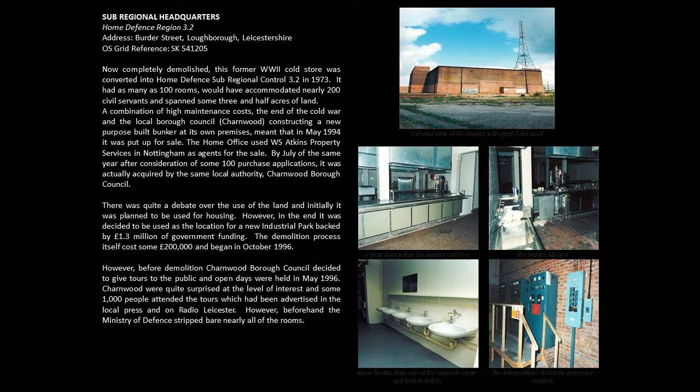1973. It had as many as 100 rooms, would have accommodated nearly 200 civil servants, and spanned some 3.5 acres of land. A combination of high maintenance costs, the end of the Cold War, and the local borough council, Charnwood, constructing a new purpose-built bunker at its own premises, meant that in May 1994 it was put up for sale. The Home Office used W.S. Atkins Property Services in Nottingham as agents for the sale. By July of the same year, after consideration of some 100 purchase applications, it was actually acquired by the same local authority, Charnwood Borough Council.